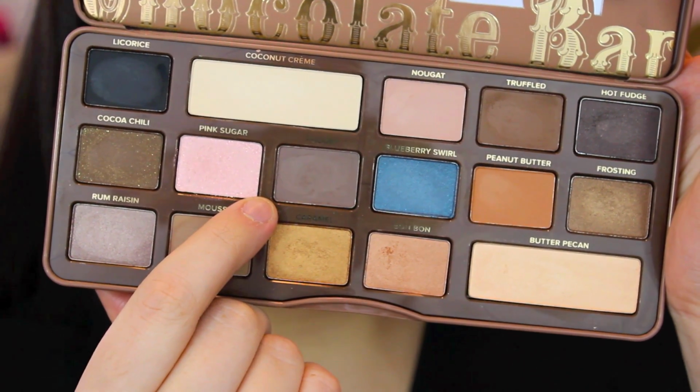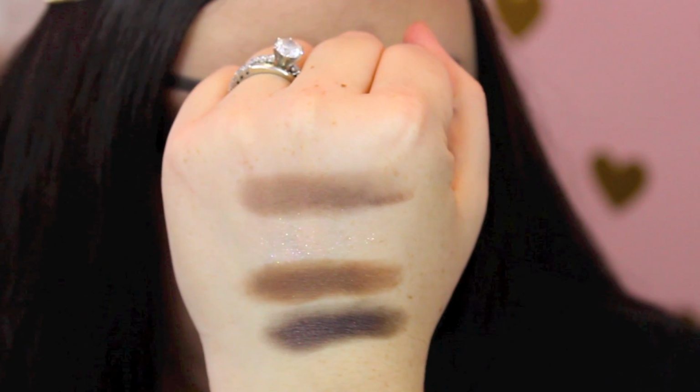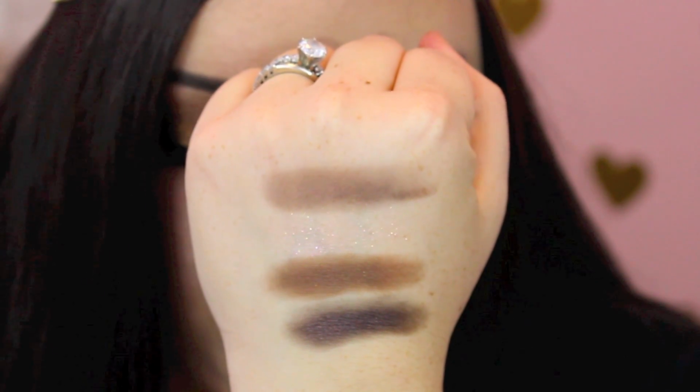It's not super pigmented. The next shade is Puddin'. This is a cool toned medium brown. It's similar to Truffled, but it's lighter, or it's more cool toned. It's cool toned and lighter, so I think this is a great option to have, especially when you want like a simple color in the crease.